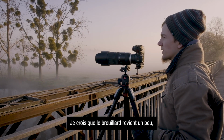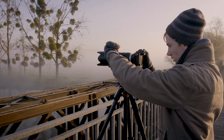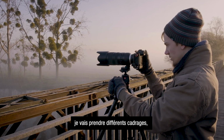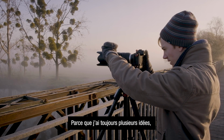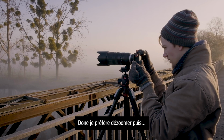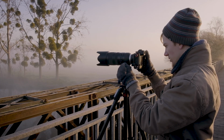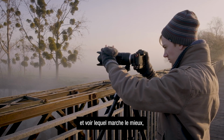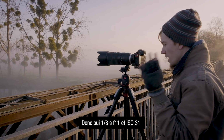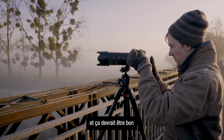I think the fog's coming back slightly, so I should be okay. Same principle as the other image, just to make sure I've got different framing, so that I always have different ideas and I'm not exactly sure which one will work the best. So I prefer to zoom in, zoom out, take a few different images of the same thing, different versions, to see which one works the best afterwards. So I've got the time, I don't need to rush. Yeah. So it's 1/8 of a second, f11, low ISO, and it should be okay.